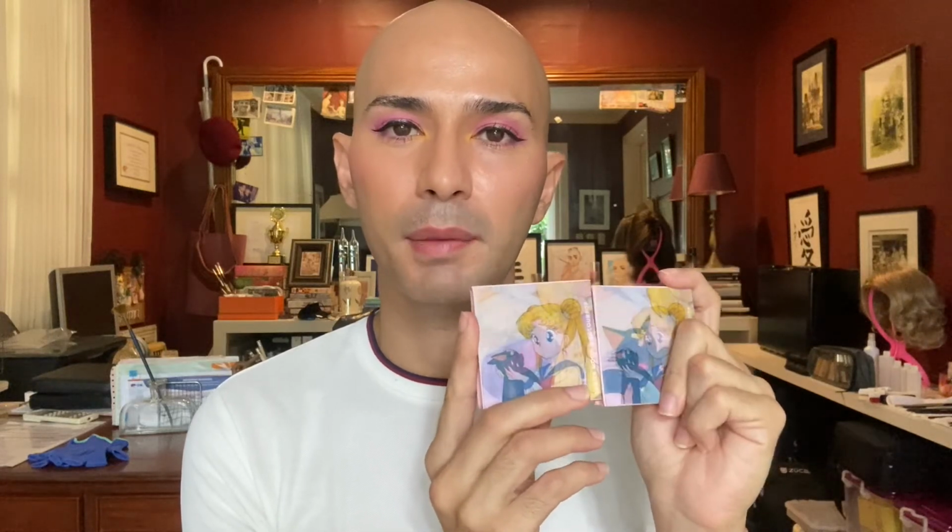And I really like the shape of the pan, how big it is, because it would fit most of the brushes that I use for blushes. I love these. I will keep this in my makeup kit. I just have to label them differently because the packaging at the front is similar.